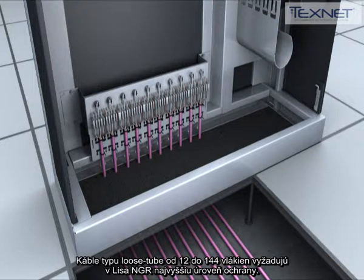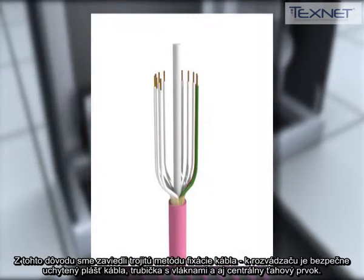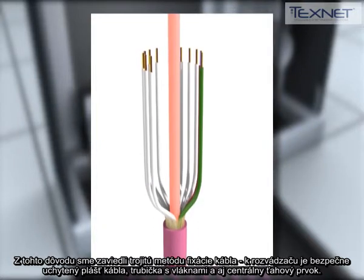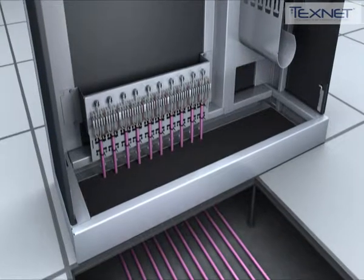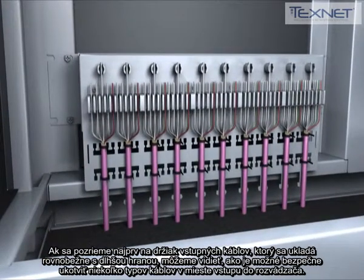Loose tube cables from 12 up to 144 fibers require the highest level of protection within the LiSA NGR. For this reason, we deploy a 3-tier fixing method whereby the cable jacket, loose tube, and central strength member are securely fixed to the rack. This provides optimum strain relief and bend radius protection for the most important links in the data center. If we look first at the full width breakout plate, we can see how multiple cable types and fiber counts can be securely anchored to the entry point of the rack.